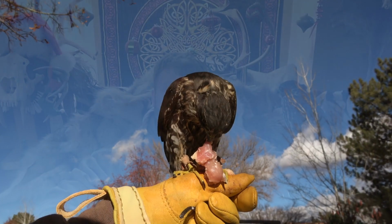There's the Richardsons, which are the lightest, and they're usually the biggest. Then there's the Columbarius, which is kind of in between in color, a little darker, and then the Suckleyes, which are the darkest.